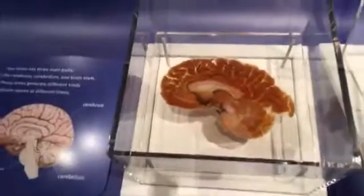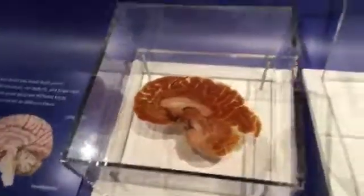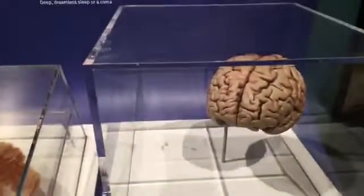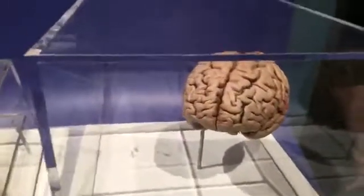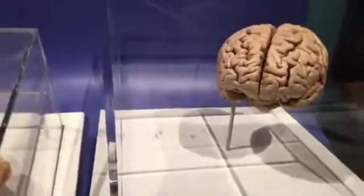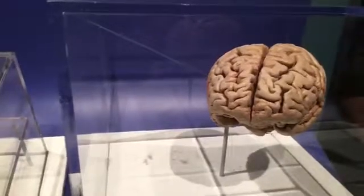So this one shows the human brain. That's a cross section of the human brain, and a whole one. This is preserved by plastination, so that's a real human brain. Just like Body Worlds, that's preserved. You can see all the gray matter and the white matter and the blood vessels in it, and the two hemispheres.